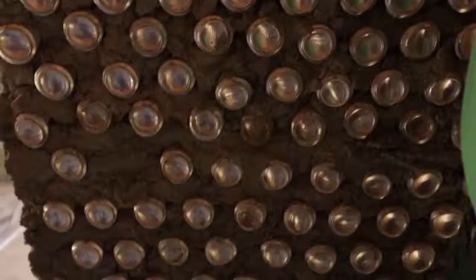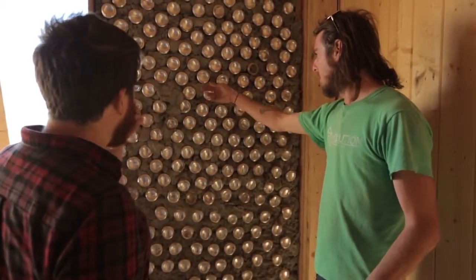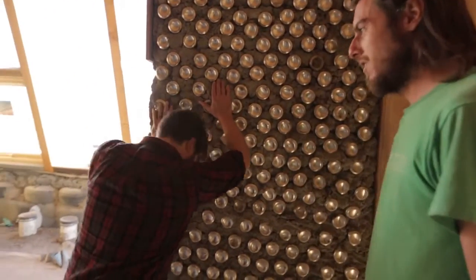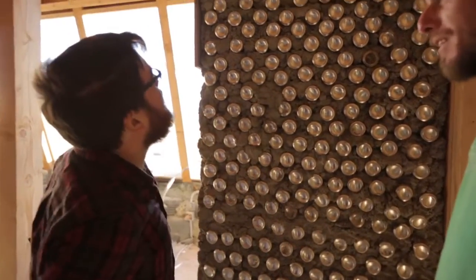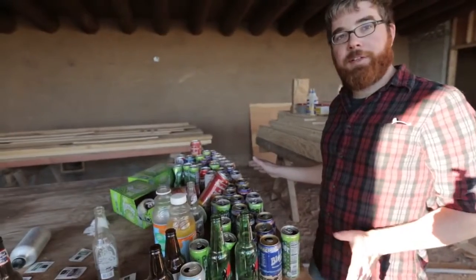Yeah. So what's happening here? This is a can wall. All this is plaster and cans, and if you try to push it over. Come on, man. It's just cans. Yeah, it's just a bunch of beer cans, man. So, as you can see, this is building material for the Earthship.